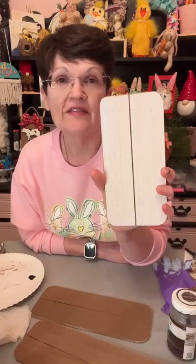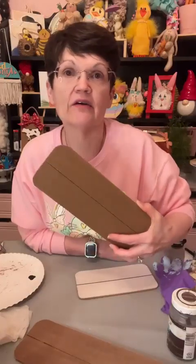I had one that was off-white color, and then I had this brown color, okay? And when I was trying to figure out what I was going to do, this one came to mind.